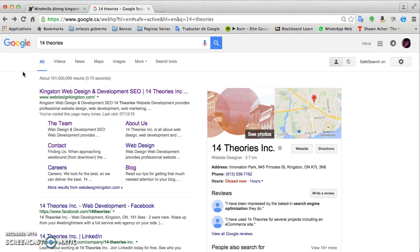This one's going to be a little bit longer because AdWords is a little bit of a difficult tool to use and it takes a lot of thought. It can't just be a bunch of words that you think. You really have to understand how the customer searches before you can decide what keywords are going to be best. And once you understand keywords, you can really do a great SEO strategy like 14 Theories has here. It's all about understanding your customer and understanding what words are going to bring the most traffic to you.